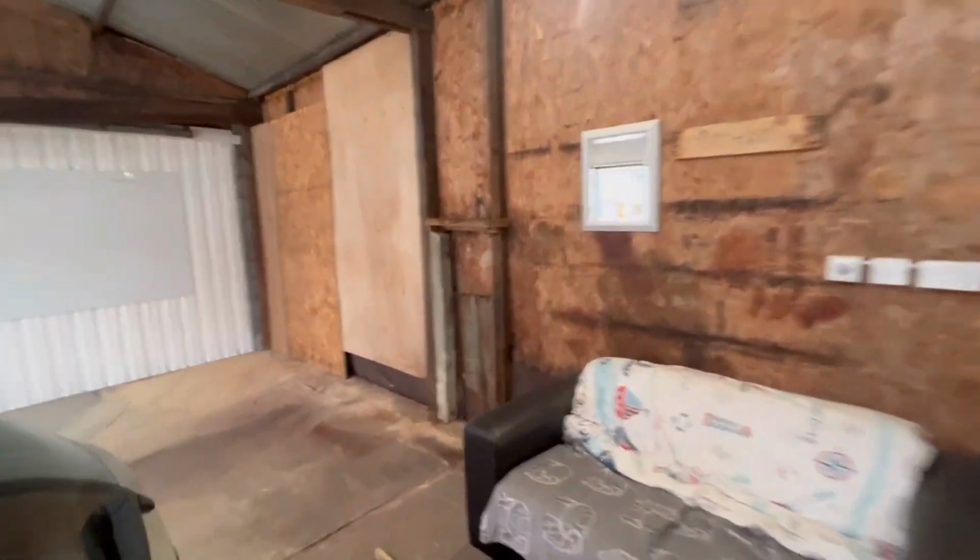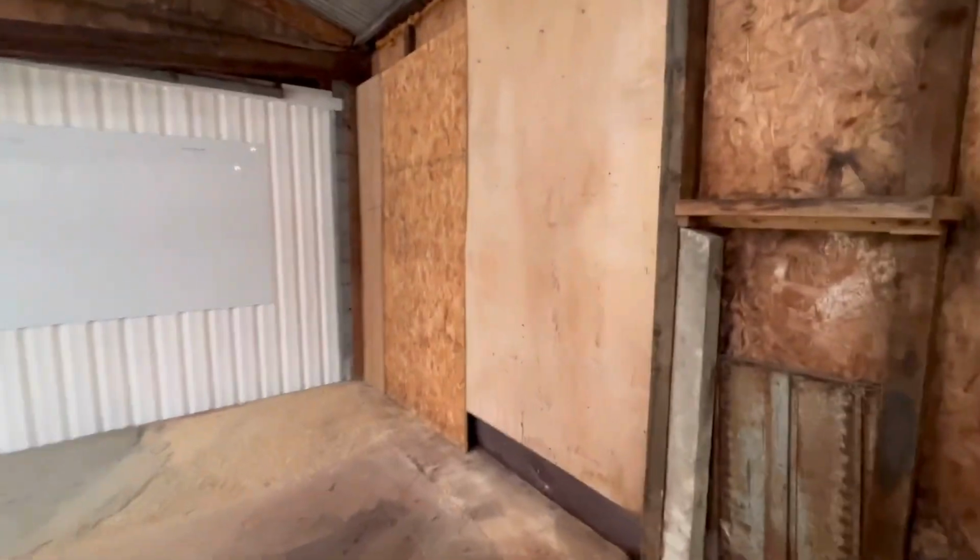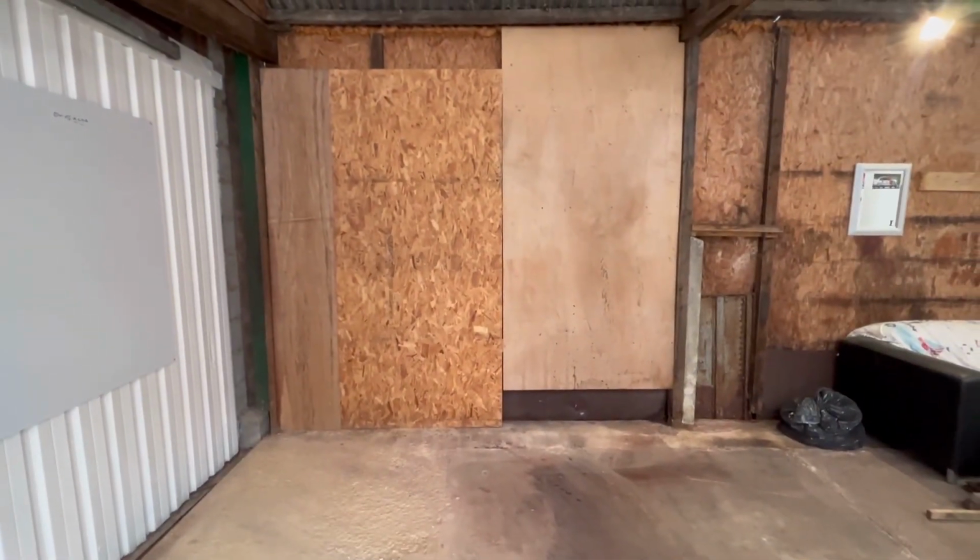So yeah, we patched the wall up today because I caught a cat in here this morning. Should have seen it. Jumped about 10 foot. This is just a temporary fix, so there's not a hole.